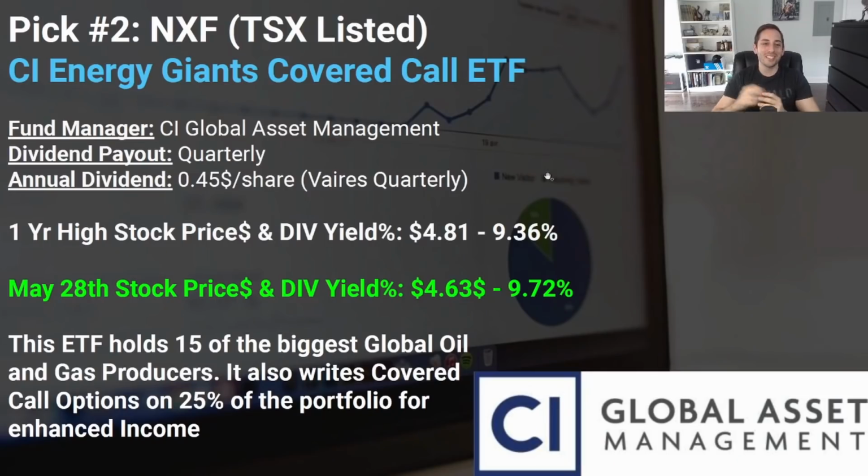Pick number 2 is the CI Energy Giants Covered Call ETF. The stock symbol is NXF. This is Canadian, guys. It's a Canadian listed stock, managed by CI Global Asset Management, one of my favorite asset managers. The annual dividend is 45 cents a share. That's the average of the last 4 because they are quarterly dividends. This ETF holds 15 of the biggest global oil and gas producers. It also writes covered call options on 25% of the portfolio for enhanced income.